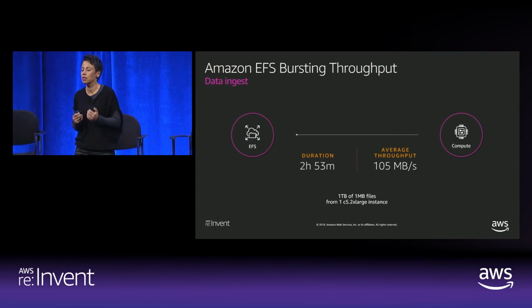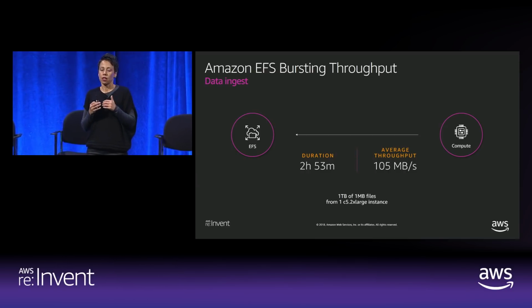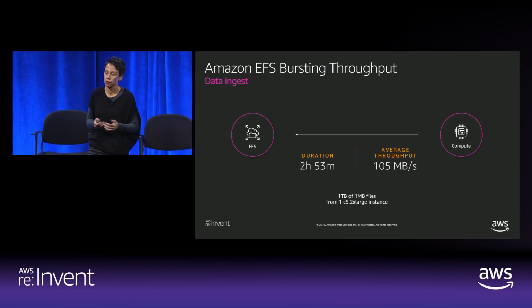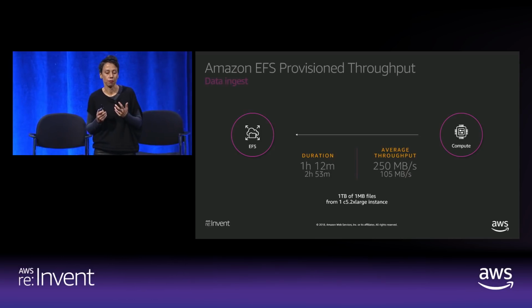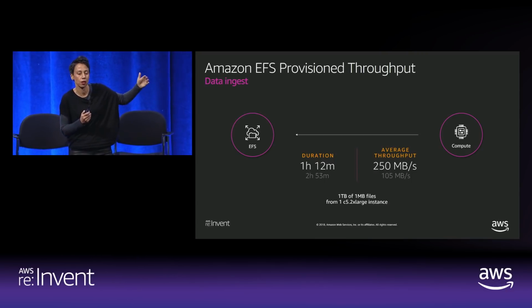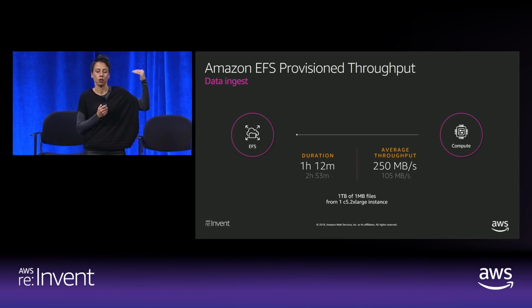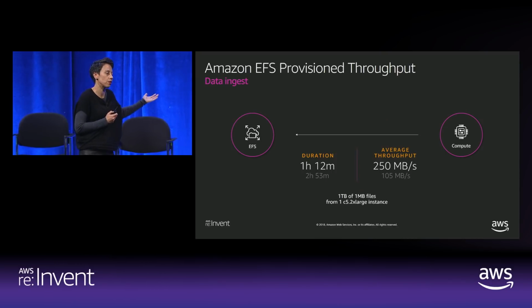Another thing that we've added is the ability to increase the performance for EFS. And this is really to allow for bursting throughput. I think the interesting thing here is we're not only improving the bursting throughput for EFS. As you can tell, we've taken it down from the type of bursting that you can have, from 2 hours and almost 3 hours, all the way down to 1 hour and 12 minutes.